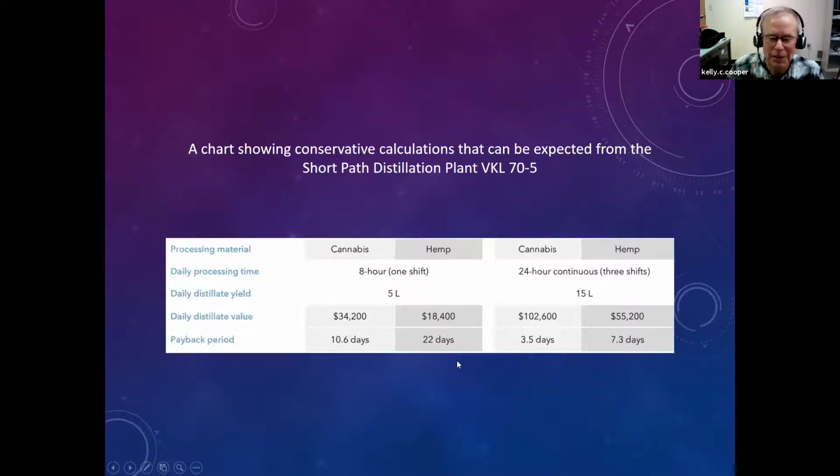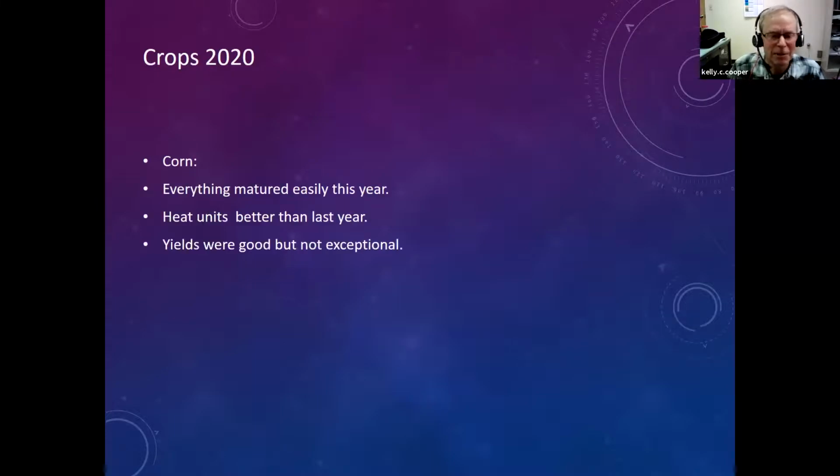Of course, we all know that marketing and getting the stuff sold is always the biggest challenge. We always figure out how to grow this stuff, but it's getting it sold. But obviously, I think there's going to be enough quality issues that you might be able to find some niche markets. All right, other crops, as I mentioned, the corn matured easily this year. Heat units were, of course, way better. Yields are good, but not exceptional. Earlier planting was better.